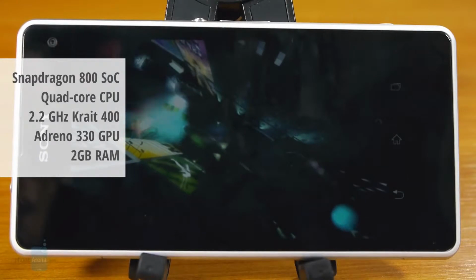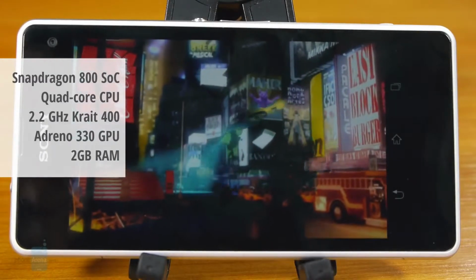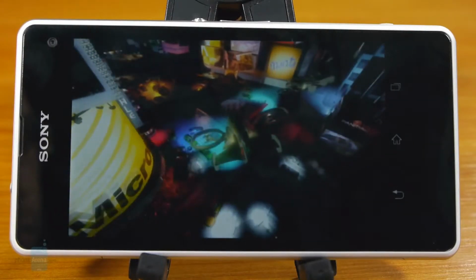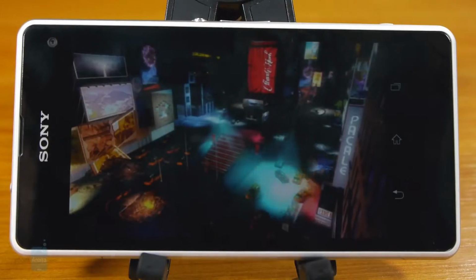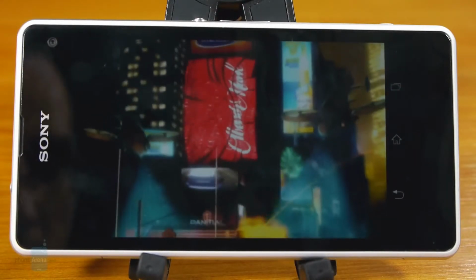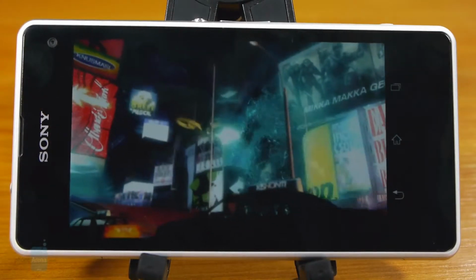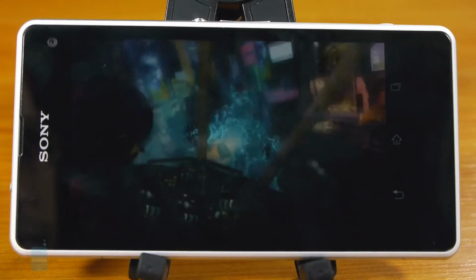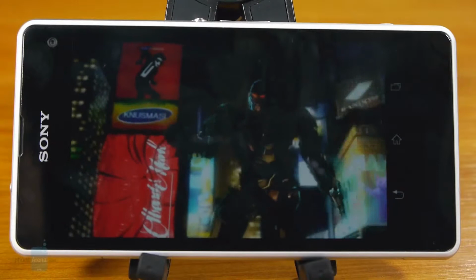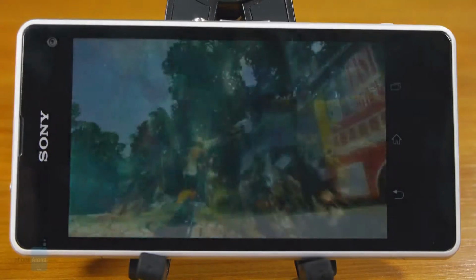Overall system performance is also great, probably even better than that of the Z1 due to the lower screen resolution. The Z1 Compact's Snapdragon 800 CPU is a quad-core Krait 400 that can run at up to 2.2 GHz. Meanwhile, the Adreno 330 GPU is a worthy companion with its superb processing power when it comes to graphics. You can easily run every game out there and you will enjoy sky-high frame rates at all times.